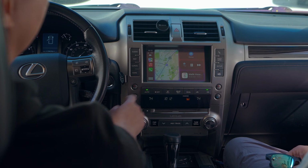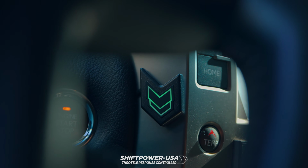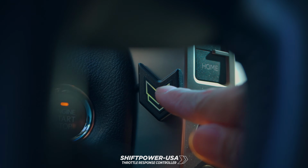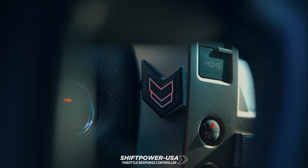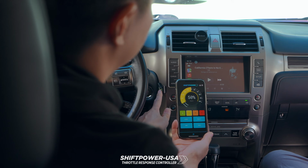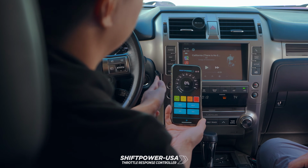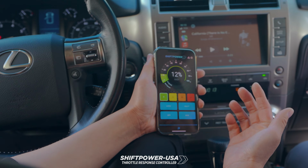And on top of that, we also have the throttle response controller here. Every time you push the button, it'll cycle through different modes. It's a fun device. It's super easy to install, and it also has a really cool app that you can use. So let me show you how the app works. If you push the button here, it'll jump around different modes. You can also drag with your finger and change modes even while you're driving.